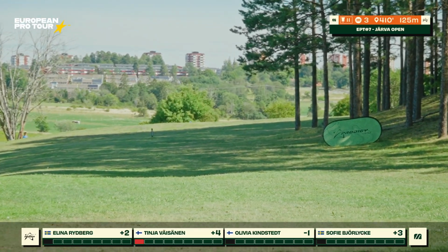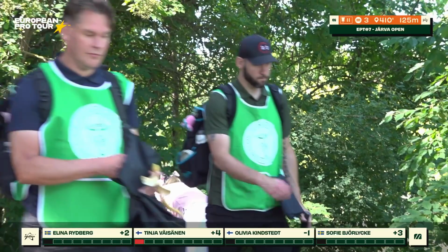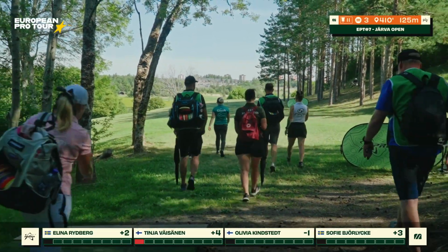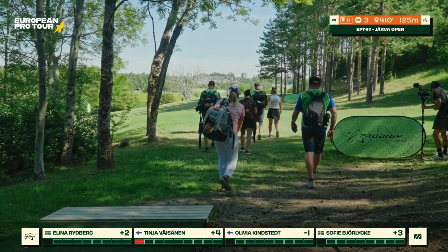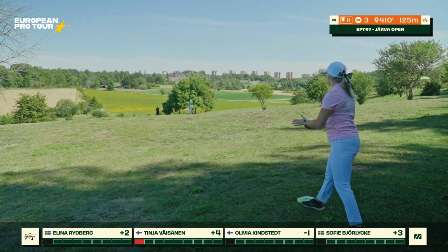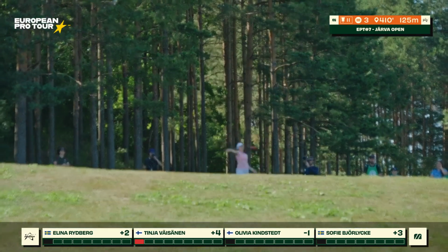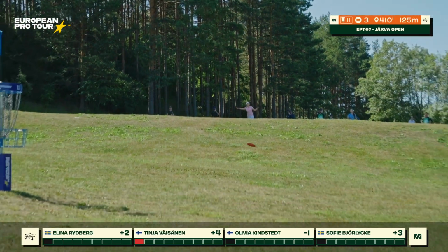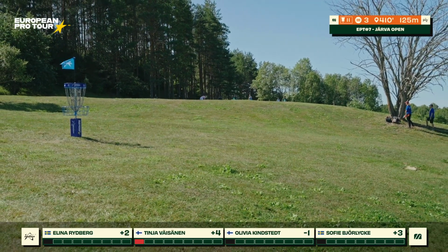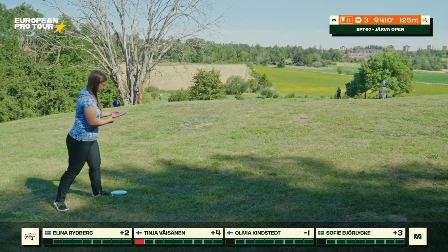Tijna with a nice low line with the backhand. Skips into the middle of the fairway. Touchy upshot from there left. Tijna first. Pretty good. Curls out a little bit at the end of it. Gonna be a tester in the wind.